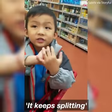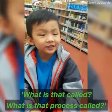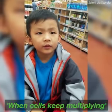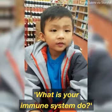2, 4, 6, 8, 10, 12, 14, 16, 18, 20, 22, 23. Okay, enough. All right, what does your immune system do after it multiplies? Splitting into two. What is that called? What's that process called? When cells keep multiplying. Mitosis. That's right. What does your immune system do?